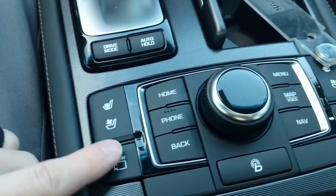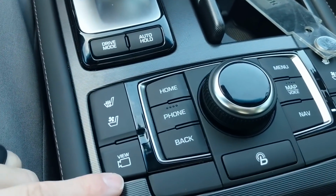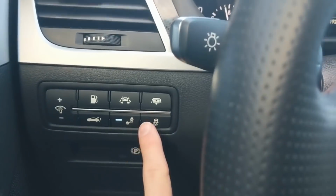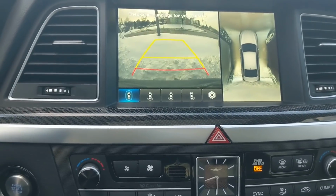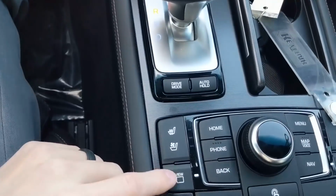This button, it's kind of in a weird spot. I feel like it should be somewhere by the blind spot monitor, but let's press it and see what happens. Absolutely nothing happened, so we're going to put it in reverse, and nothing is happening again when I press this button. So I don't know what the stipulations have to be for this button to work.